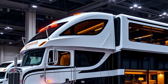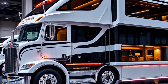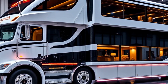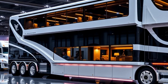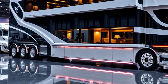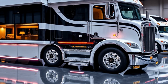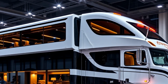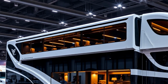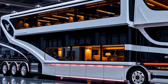Today's feature: the Kenworth Motor Home. Today, we're exploring a vehicle that combines rugged durability, timeless design, and the ultimate in luxury travel. The Kenworth Motor Home. This is not just an RV. It's a masterpiece built on the foundation of a heavy-duty Kenworth truck. With unparalleled capabilities and a striking appearance, this motorhome stands out as a one-of-a-kind home on wheels.